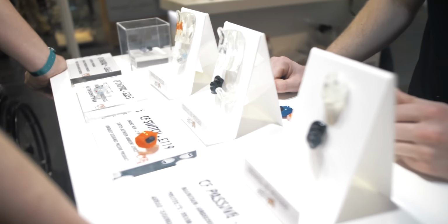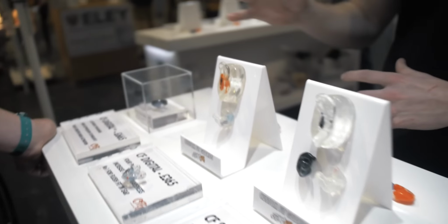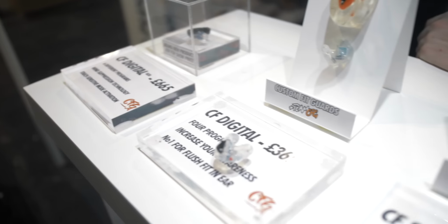Now, this has added a bit more cash to it, in the sense of it's a bit more of an upmarket version of the CF Digital. Not to take, again, anything away from the CF Digital, because it's our best seller. It's an awesome bit of kit again. But with this, we've even got touch technology, so all you have to do is tap your ear to change setting. It's got a longer battery life. It's also got an extra two programs on it.